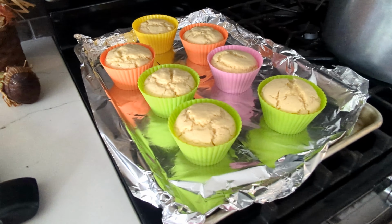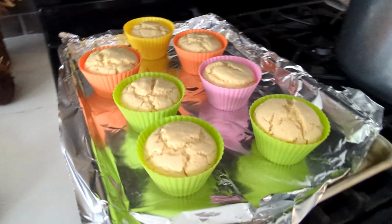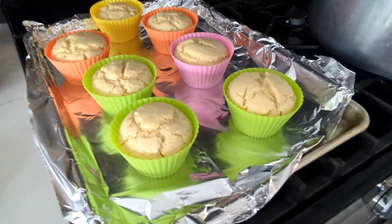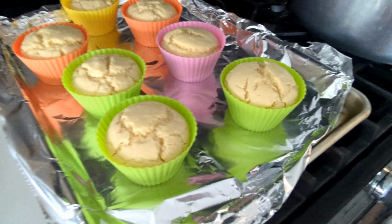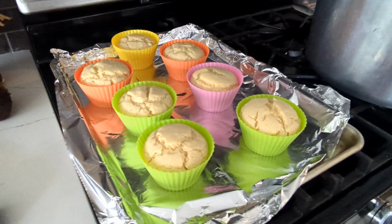These just came out of the oven, and I'm really liking how big they turned out, and so this is fantastic. I'm going to let them cool for a few minutes on the tray, then I'll take them off the tray, and then I will take them out of the silicone liners as well, but I want them to firm up a bit before I do that. But we will be back when it's time to glaze them.